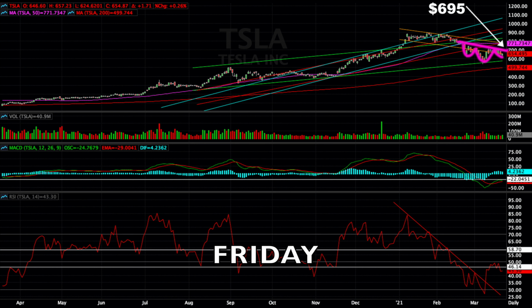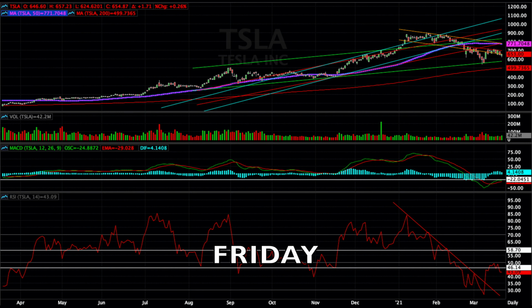A break above 695 would confirm the completion of the inverse head and shoulders, after which Tesla would rise substantially, hitting the next resistance level at around 771, which is the 50-day moving average. This 771 level is also where the bottom of the red channel and top of the orange channel both converge at currently, thus making this 771 level a very critical resistance level.